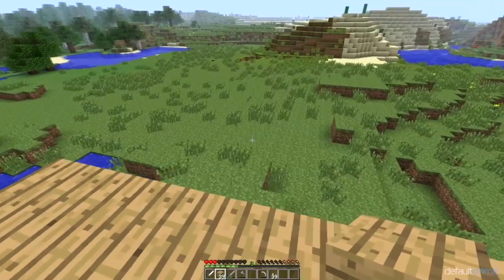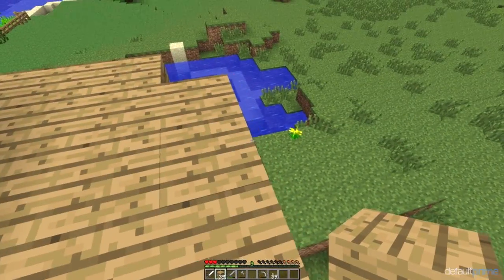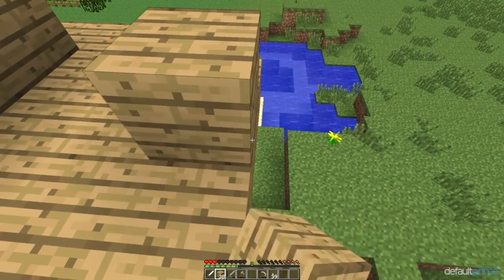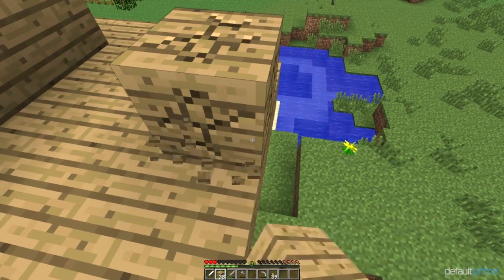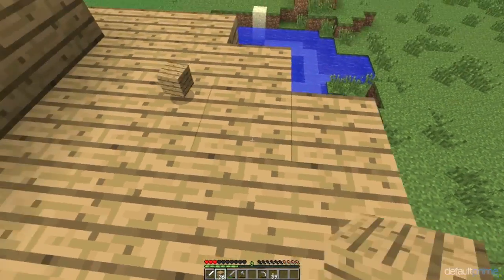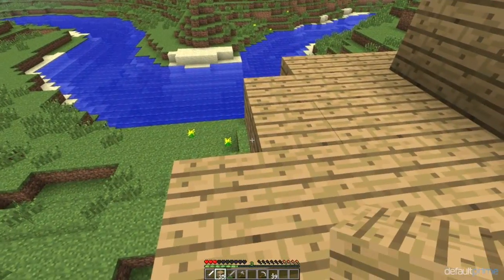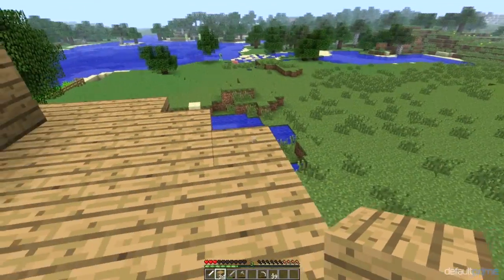Is the sun coming up? We should get a fence up here around this, because otherwise we'll fall, like it's happened to me multiple times by now. Actually, I think we have a lot of sticks to do that. So, do you want me to make a fence? Yes. Okay. Let me get these sticks.